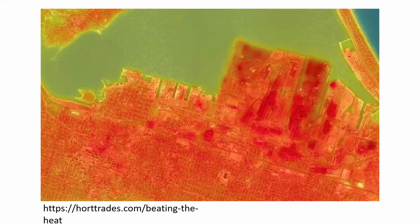This is a map I pulled up of parts of the city of Hamilton. This is showing surface temperatures. And as you can see, there's a lot of red on this map, which means it gets very hot in downtown parts of Hamilton. This is not showing the whole city, but you can see that even within this section, there are areas that are darker and there are areas that are a bit lighter.